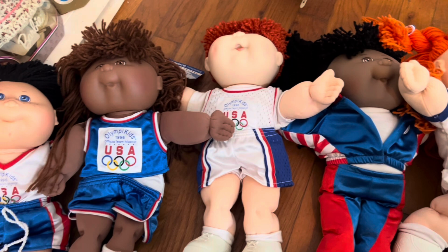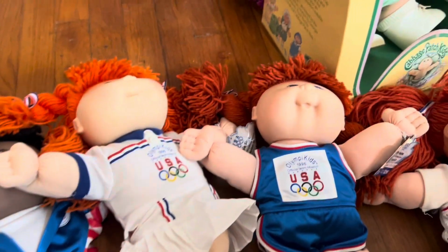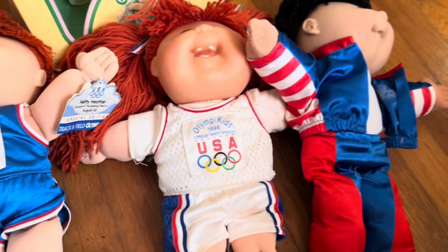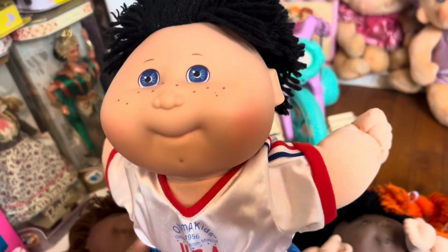Well, let's jump right in and start valuing some of these Cabbage Patch Kid dolls. First up, we have a set of 8 Olympic Kid Cabbage Patch dolls from the 1990s. And these are worth about $25 each. And like I said, we have 8 of these.